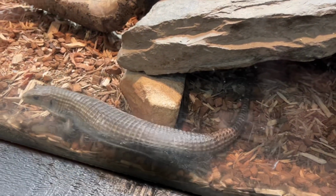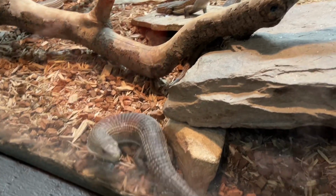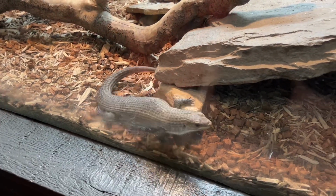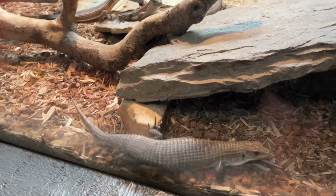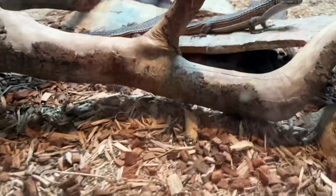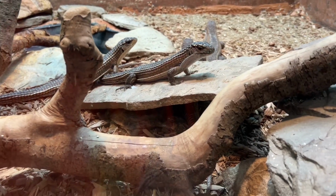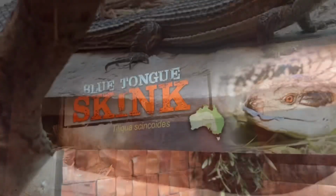Wait, there's a turtle in here too. He's trying to hit you. Oh, I see a turtle right there. Get the turtle. Wait, let me show you. I found two of them. A beaded lizard. All right, I saw them. Beaded lizard. Hello, turtle?